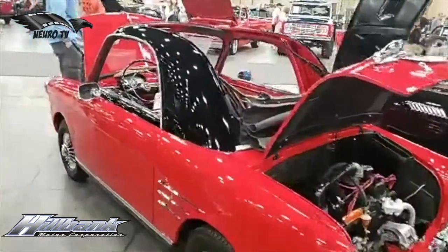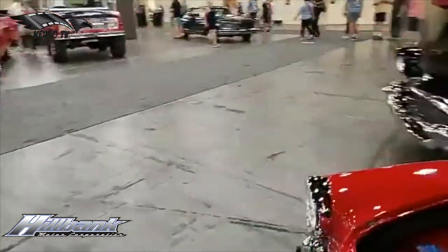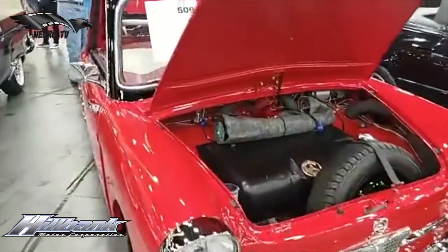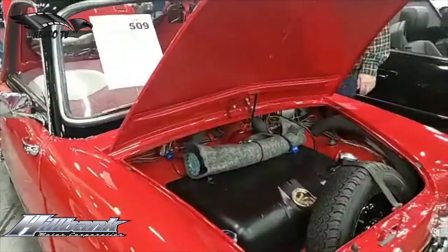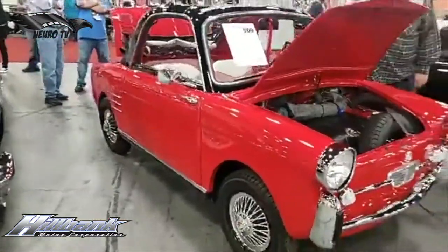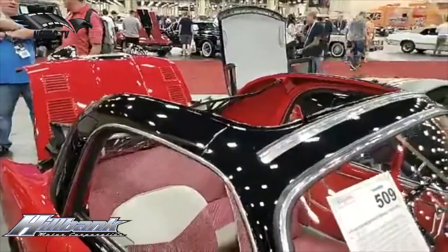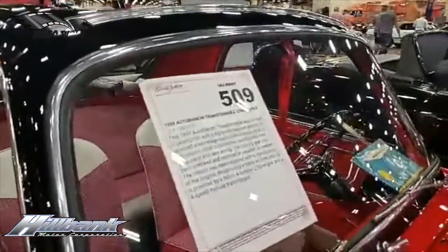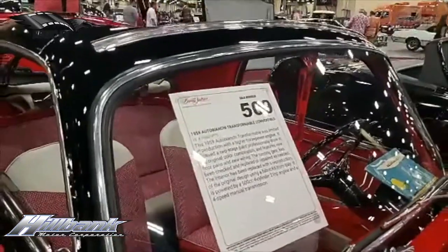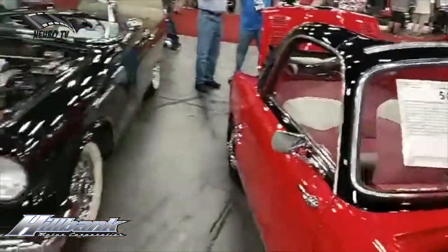This is cool. I have no idea what the hell this is. Let's find out together. Autobianchi Transformable Convertible. I've never heard of this. So here's something brand new I've never heard of. It's got a cloth rollback top, air-cooled rear engine, built in 59, limited production with a higher horsepower engine. 500cc, 21 horsepower. So that's the Hellcat version.